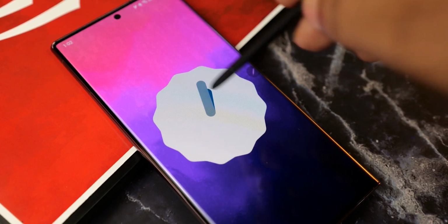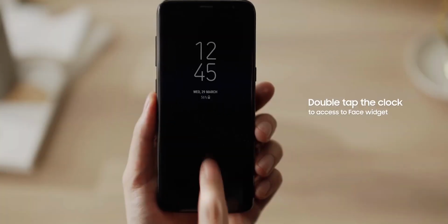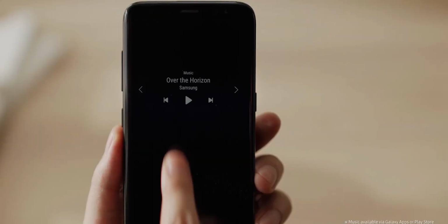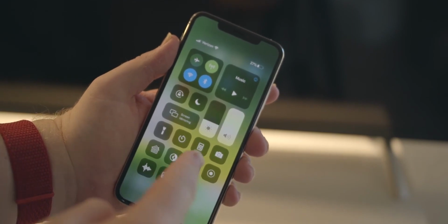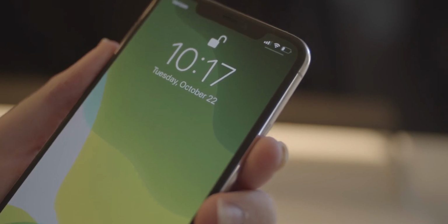So if there's one feature we should expect from a smartphone with an OLED screen, it's an always on display. Android phones have had this feature for many years now, but Apple for some reason has not enabled this feature on the iPhones, even though they have shifted to OLED many years ago.